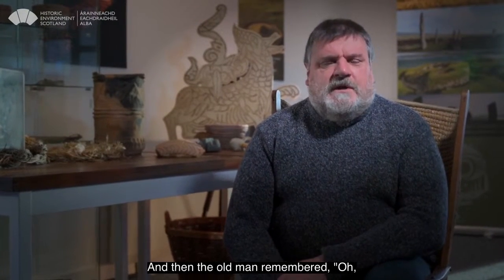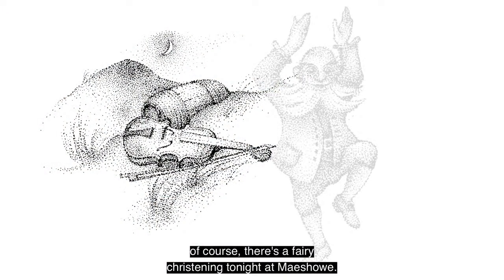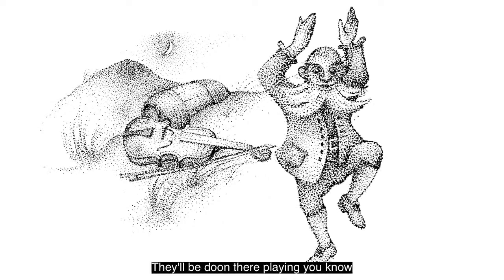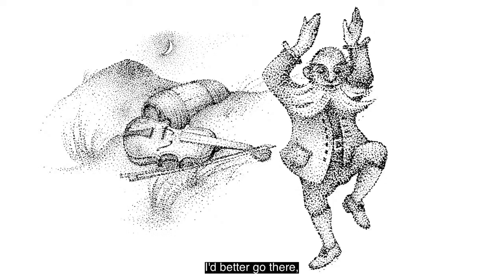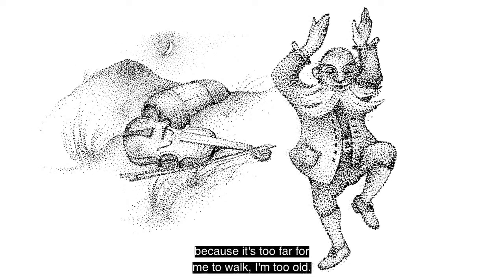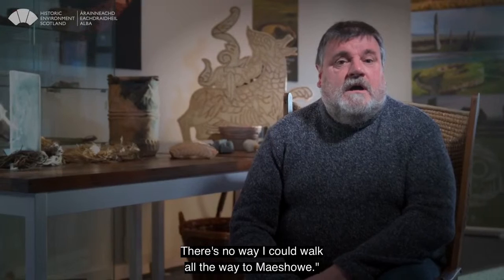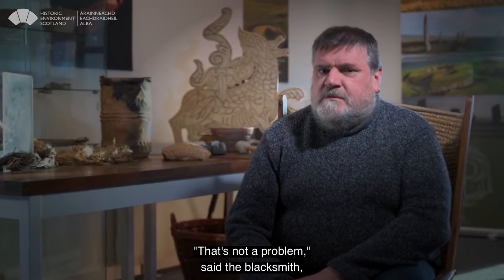And then the old man remembered, "Oh, of course, there's a fairy christening tonight at Maeshowe. They'll be doing their playing, I'd better go there. But I can't go there tonight because it's too far for me to walk. I'm too old. There's no way I could walk all the way to Maeshowe." "That's not a problem," said the blacksmith.